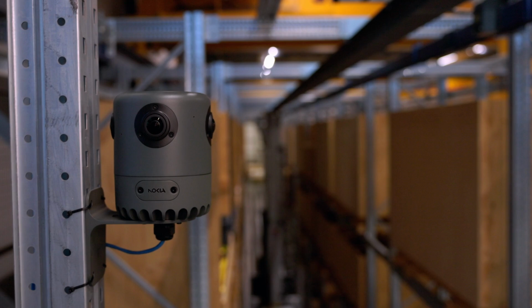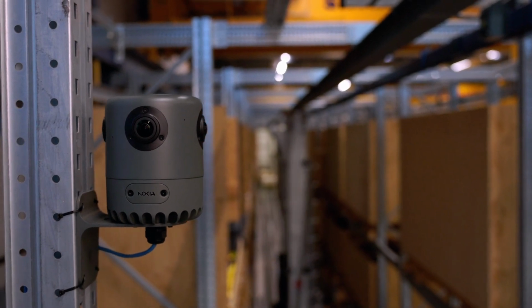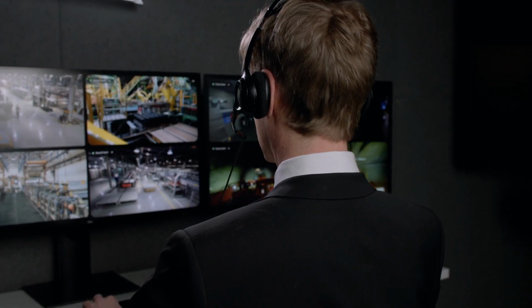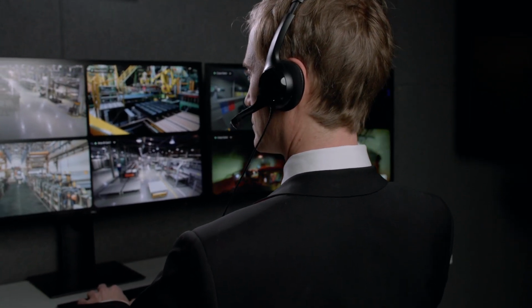With a single well-placed 360 camera, you could cover the same area as you would normally need several traditional surveillance cameras for. Also, you would need to monitor only a single 360 feed that you can easily scroll around, instead of monitoring several 2D feeds.